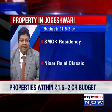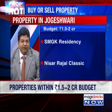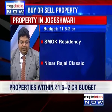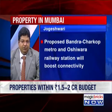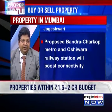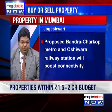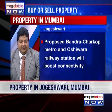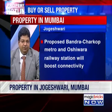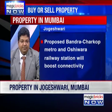Clearly, the connectivity of Jogeshwari is not an issue anymore, given that there is already a good highway connectivity. In addition to that, we're also expecting the metro rail project to start going through Jogeshwari really soon, which will further enhance and boost its upswing and connectivity issues. So I think amongst the many project options, whether it's Atul or whether it is Suntech, there are many good options. But if you look at really late stage projects which are within your budget, then there are a few options that we've recommended for you.